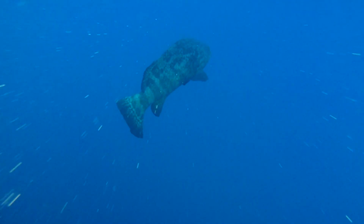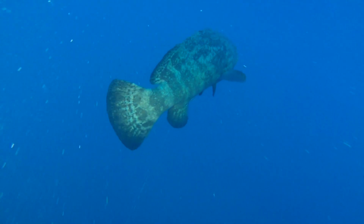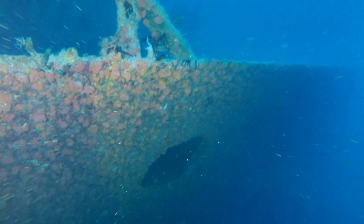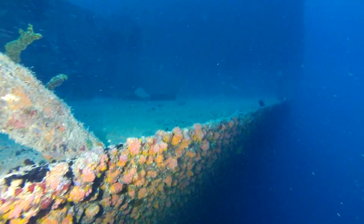This is the port bow, and if you can see, we got a big old Goliath grouper that was hanging out. He saw us and decided to swim off the wreck, but if you look, you can see he's got some fishing line dangling from him. But you don't want to swim too far off the wreck. Even with good viz, you can not pay attention and get lost. You can run into trouble that way.